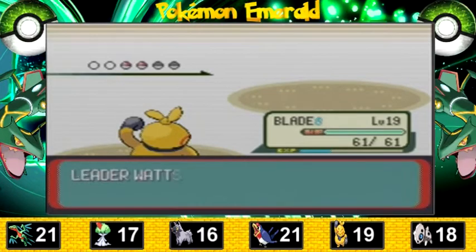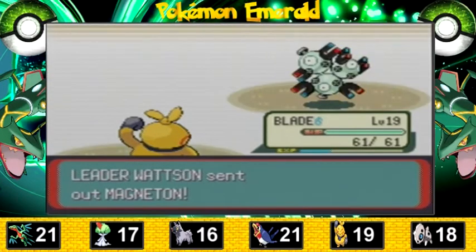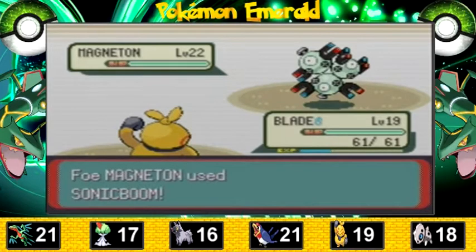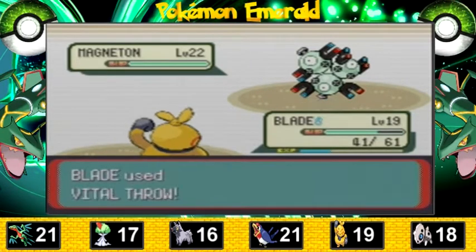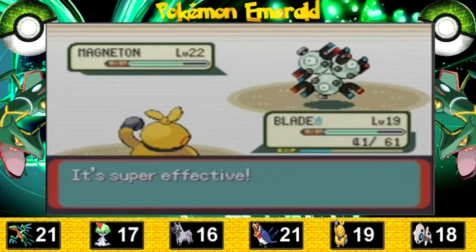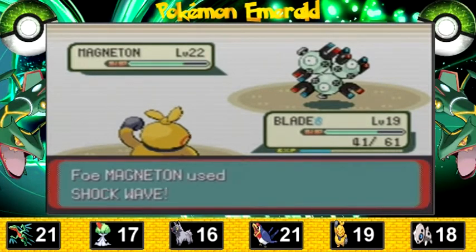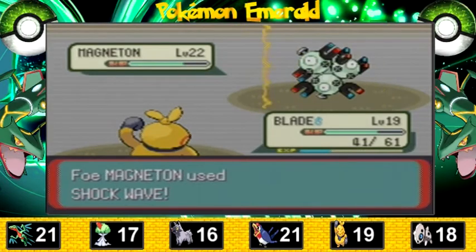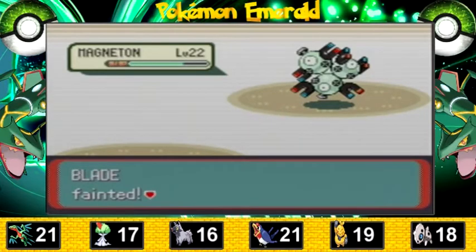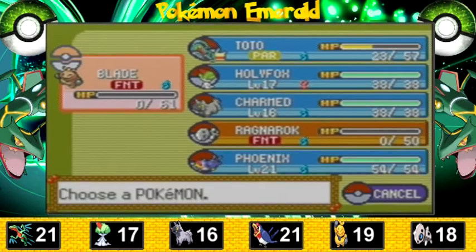Come on, Blade. Let's knock this thing out. Yes, there he is. He's three of them put together. A vital throw. Oh no, Sonic Boom! Don't worry, it only does 20 damage. Sonic Boom! Oh my. Wow, this evolved form is... Oh no. Oh no is right. Oh no. Rod! Oh man, I'm in trouble.